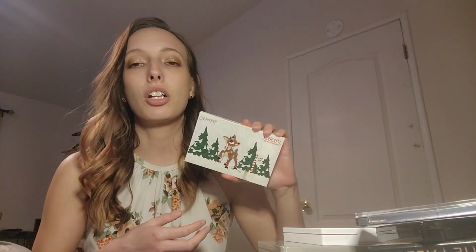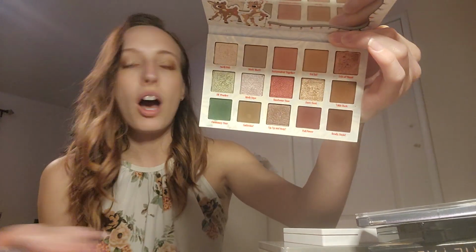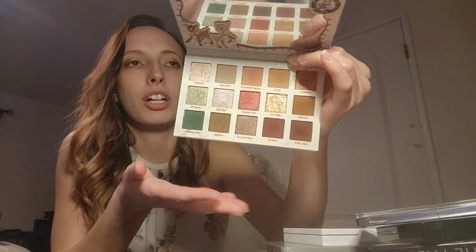And then we've got a launch from, I think, 2 years ago that came out last year, but it is the Colourpop and Rudolph eyeshadow palette. Again, it's specifically a Christmas palette, so how can I not add it in? It launched 2 years ago, and I picked it up last year at its relaunch, so why not?